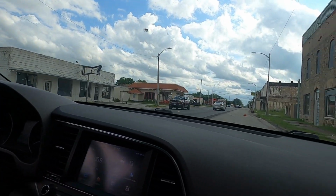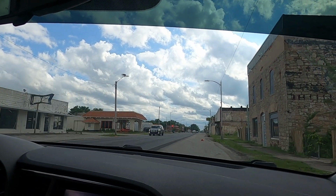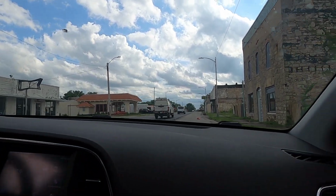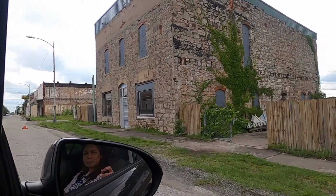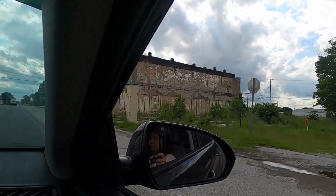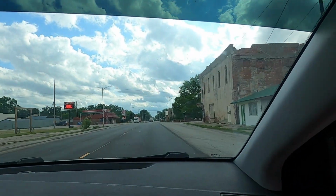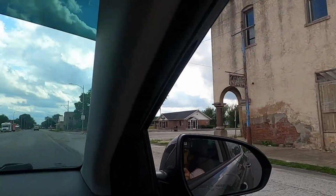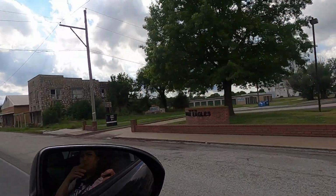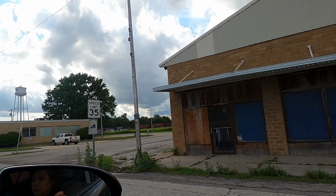Okay, we are in Afton, Oklahoma. It's nowhere, and there's a cop right up there. So let's go. Afton, sleepy little town. Looks like they have police. So there's old buildings there on the right. And just a sleepy little town. Oh, look, that's a cool looking building right there. Whatever that is. Right there, yeah, it's native stone. Speed limit is 35.